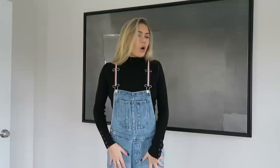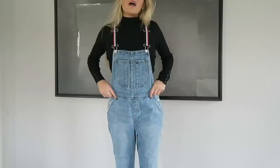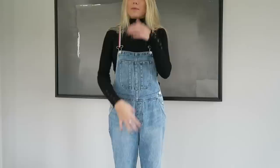But again, these are really comfortable. They kind of feel like sweatpants. I know that sweatpant overalls are coming into style, and although this is still denim, it actually is denim, it's so soft and really comfortable, so I love it. I think it would even be cute paired with a little belt just to add some different dimensions and play with the shape of it. But I think the coloring is really nice.